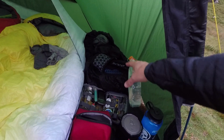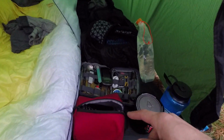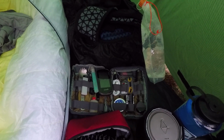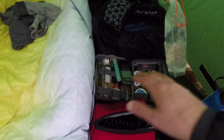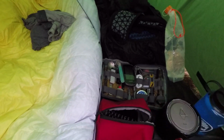So I've got my pack in there, that's, what's that, 55 litre pack. I've laid out a little gear here. Need to put a couple of things, just put my GPS on charge. Might look like a lot, but it's not, it's just spare batteries and torches and stuff basically, and camera gear obviously.